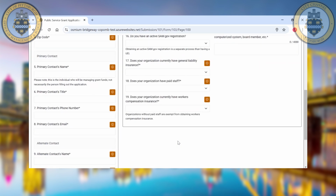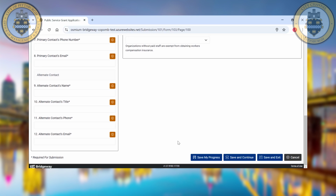Saving this page will show you how many questions you still need to complete in this section. See the orange icons next to the incomplete questions. Click Save and Continue to go to the next section of the application.